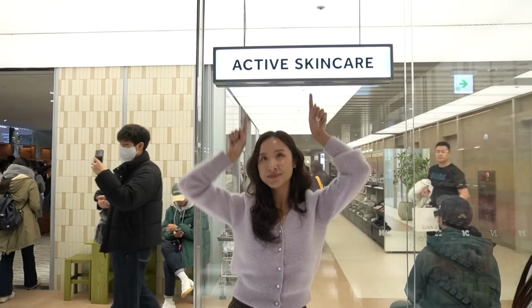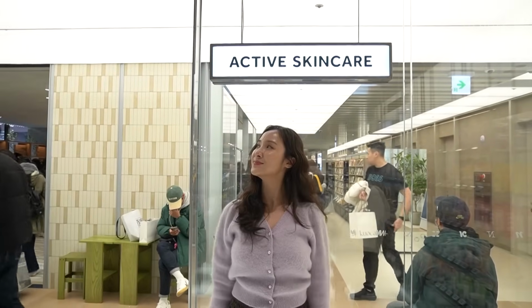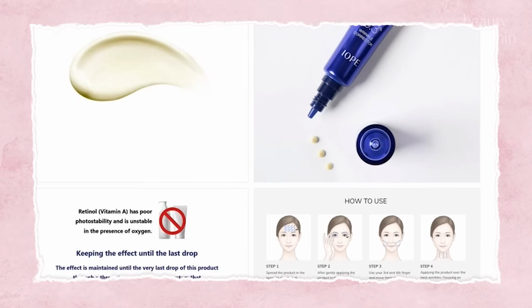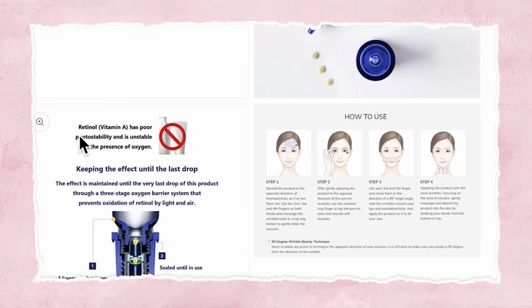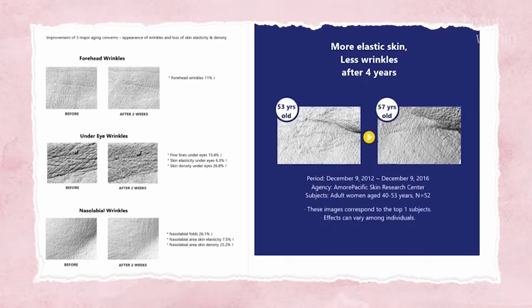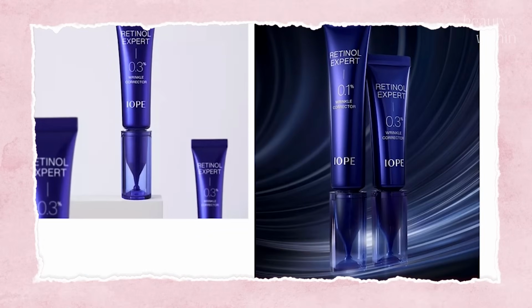Okay, so now we're in the active skincare, and that's basically a combination of well-researched ingredients like exfoliants. I see retinols, like IOPE is known for their retinols. They were the ones who, back in the day, brought retinols to the Korean market because something that you might not know is that active ingredients like chemical exfoliants aren't as popular in Korea as it is in the US.